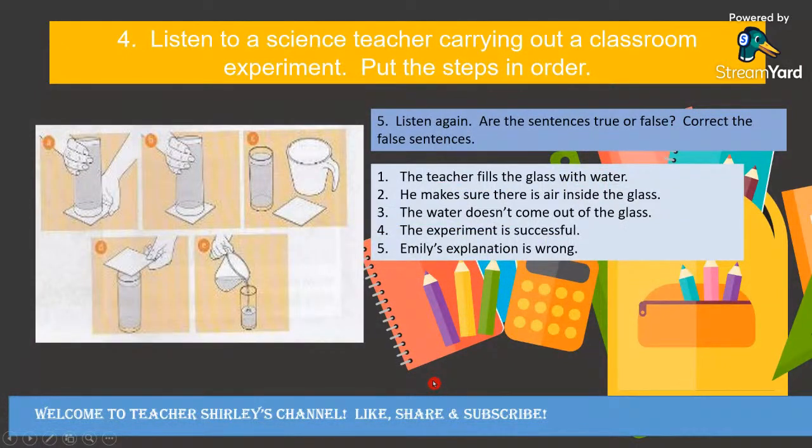Okay, exercise 4. Listen to a science teacher carrying out a classroom experiment. Put the steps in order.